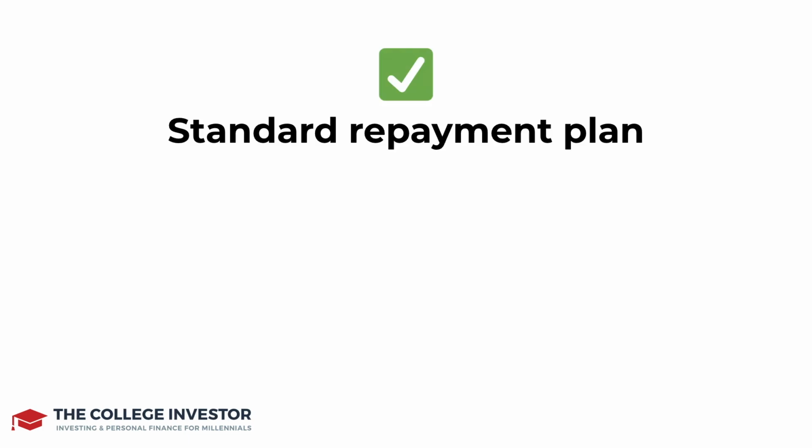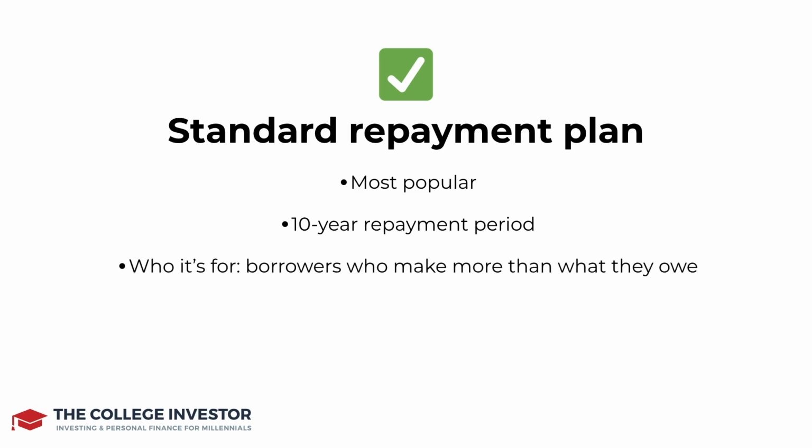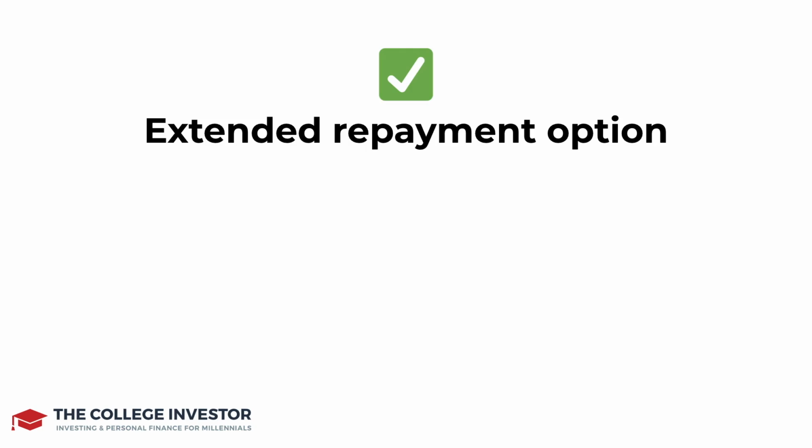The first one is the standard repayment plan. This is the one that you'll probably default into if you don't choose one of the other options. You will be on a 10-year repayment plan, which means you'll be making 120 monthly payments over the course of 10 years. This option is where pretty much everybody falls into, but it's also for borrowers who make more than what they owe. They can easily pay off the amount because they are making more than what they owe in student loan debt.